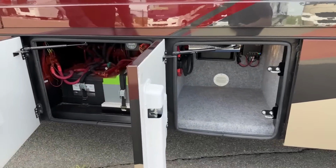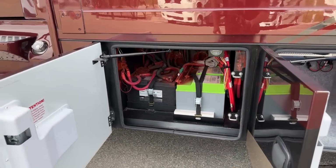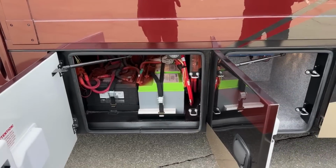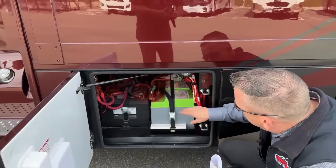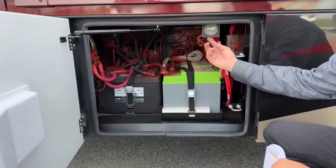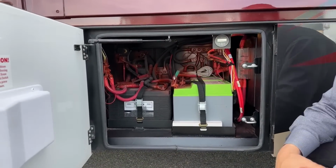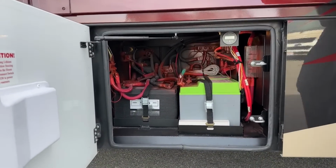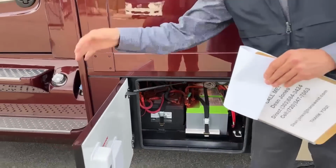And this is your battery bank. Now this one's been opted with lithium. It's got 3 lithium batteries in there. That's right here. Got your lithium meter right there. Then you have your coach batteries right there. So that's an upgrade. Also, this one you can't see on the roof, but it's got 3 175 watt solar panels up there with a monitor inside.